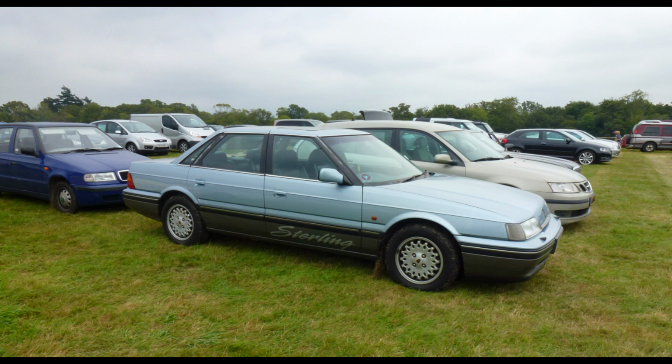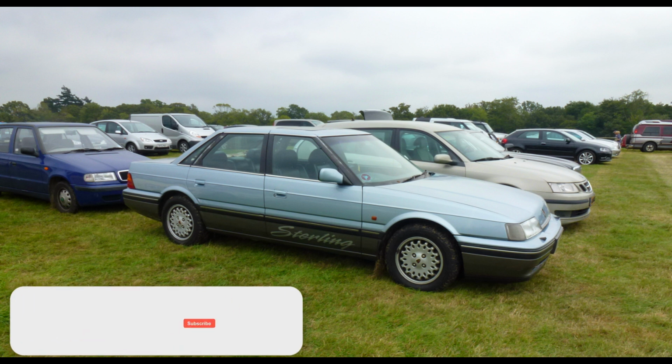If you would like to know more about it, if you'd like to see some more up-to-date images of the car, and perhaps I'll give you a little tour of it and show you some of the features, then let me know and maybe I'll put a video together.